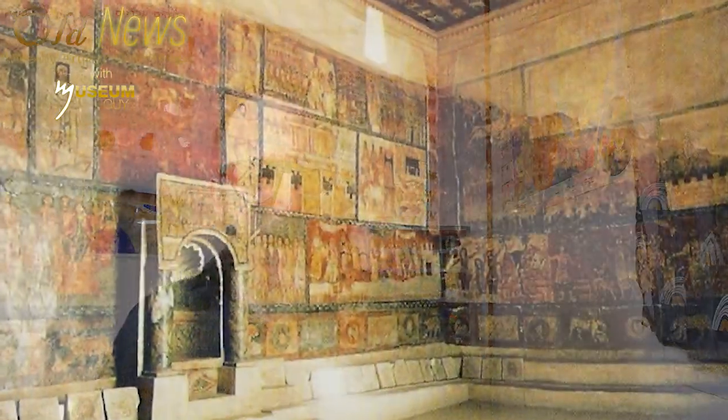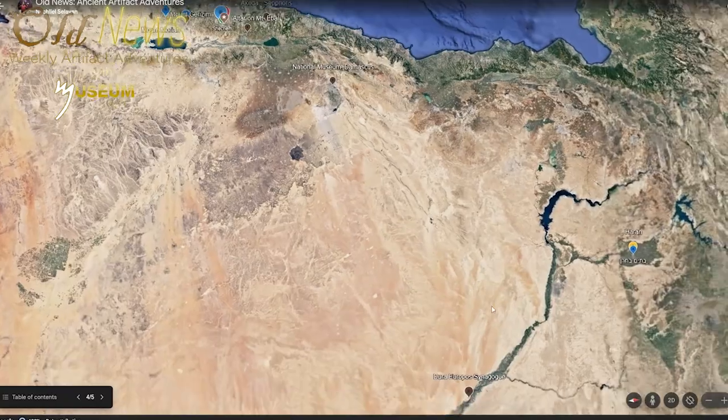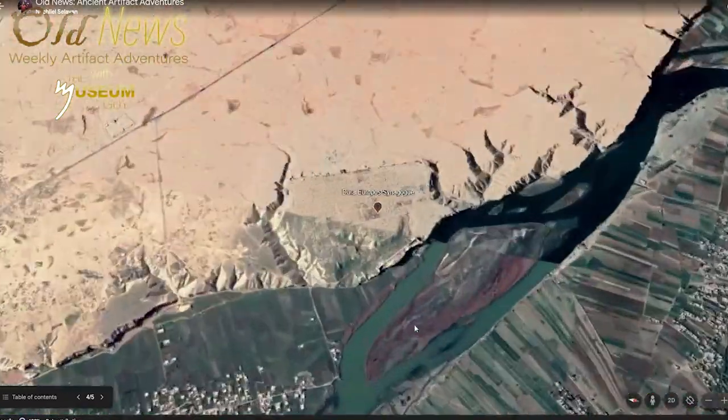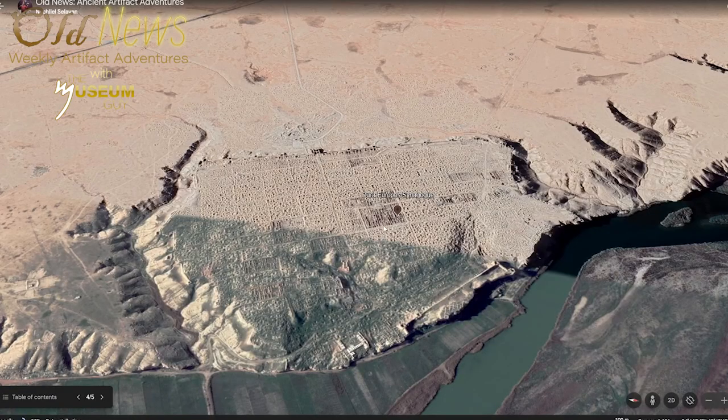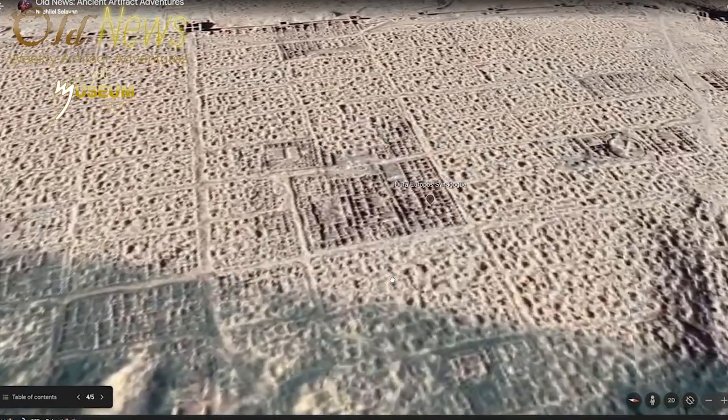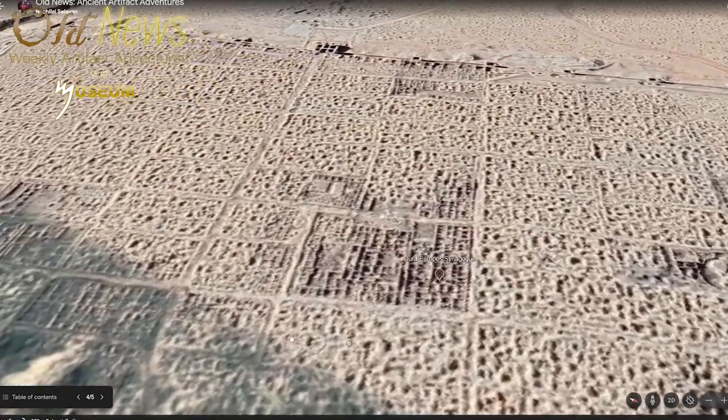But the earliest depiction of the Akeda, and by far the most remarkable one, is the Dura Europos Synagogue on the Euphrates River in Syria. The discovery of the Dura Europos Synagogue was an absolute game changer in the understanding of ancient Jewish history, and I'm going to tell you why. But first of all, a little bit about this discovery.